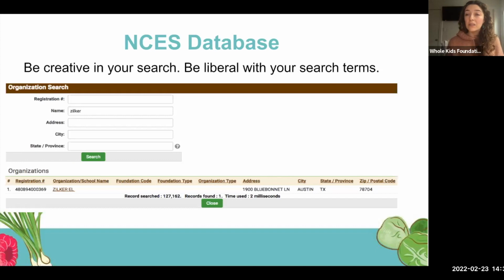So the best thing I can say is to be more liberal. Try not putting in every line. If you have a really unique word in your school or organization name, you could try with just that. If you don't have a really unique word in your school or organization name, say you're with Jefferson Elementary, you might try just Jefferson and specify the state and/or the city, and you'll be able to tell which one is you based on the address that populates. So that'll be the best way for you to ensure search results, especially if you're searching as a U.S. school.